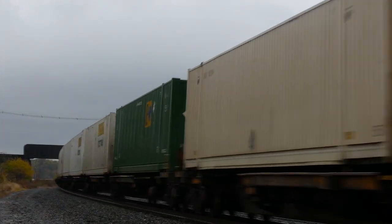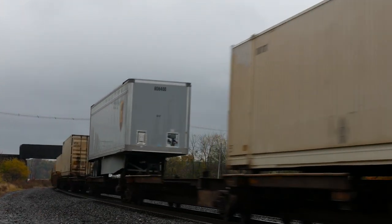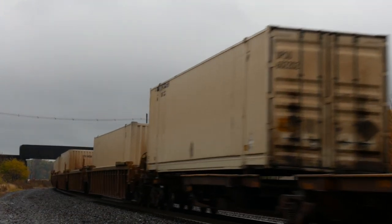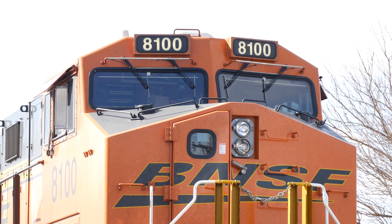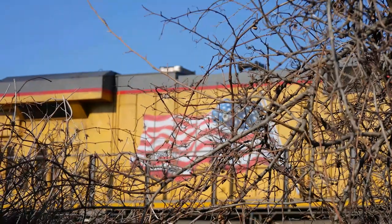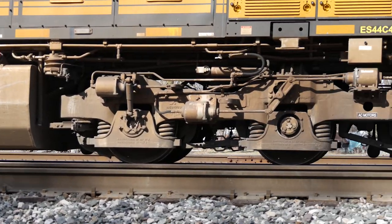In 2005, the most foamer-loved engine ever created was launched by General Electric. Called the Evolution, the ES44 series is the most popular of current locomotives on the rails. Featuring a 4,400 horsepower GEVO 12 engine, it is a number one choice for today's Class 1 railroads.